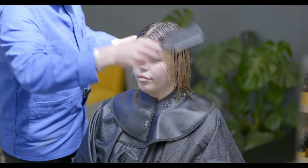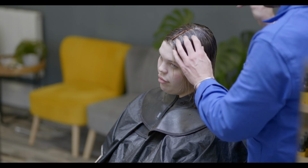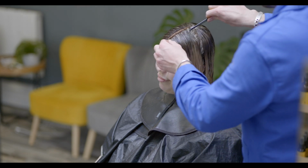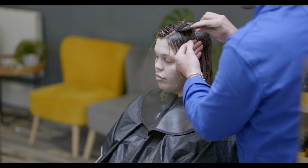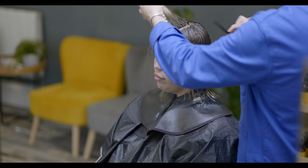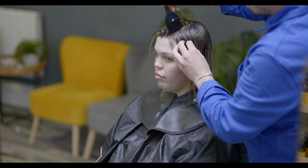I'm going to do a little tiny root shadow, root tap. So we don't want it to travel very far, maybe only a couple of millimeters down the hair, and it's just to diffuse the highlights. And we'll do this throughout. You don't want to overload it. Just tap, tap, tap on your roots like that. And it's just going to create just a little bit of blending at the root area.